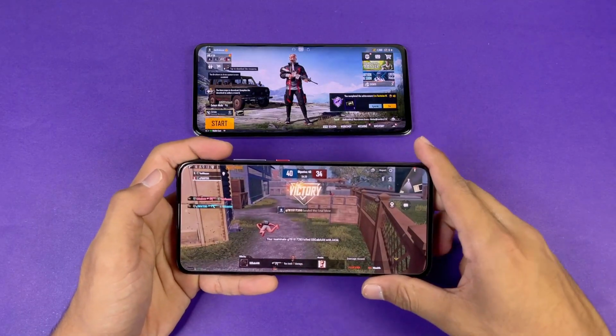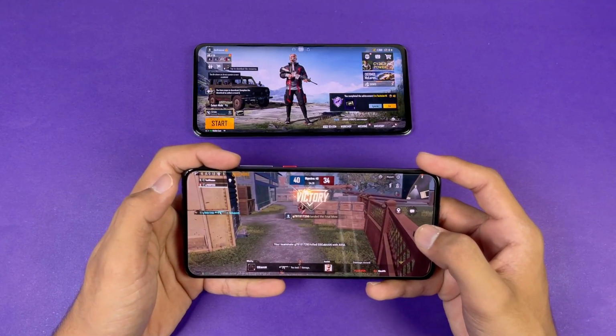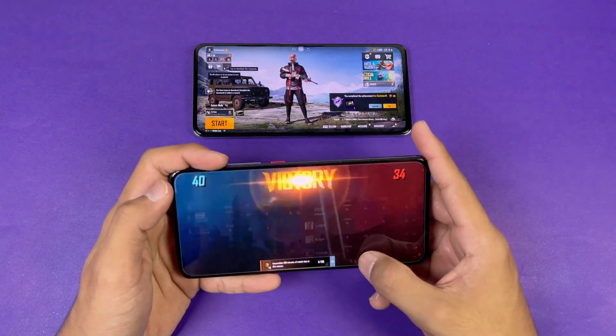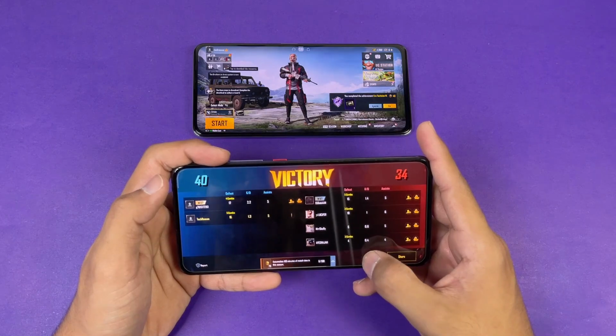And as you can see, the Poco F2 Pro is also really good in the arena training, and you can see no lag whatsoever on the Poco F2 Pro as well. And the gameplay is very similar on both phones.